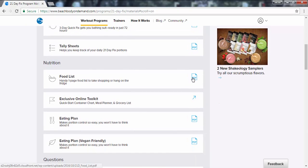Here's a food list of foods that are approved according to the nutrition guide, so that you can take it shopping or hang it on the fridge or just have quick reference. Here's the full eating plan. So this is the full nutrition guide right here.